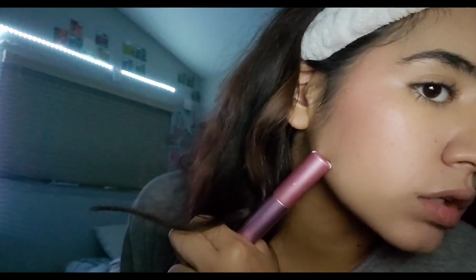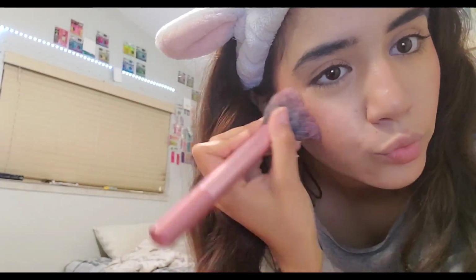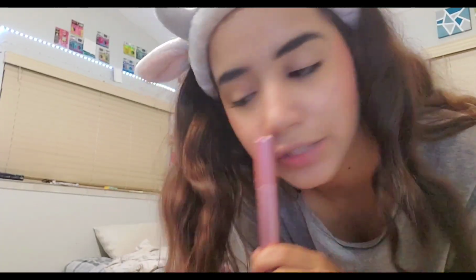Wow, it looks very pigmenty on there, but I swear, y'all, it doesn't look that pigmented in real life. I'm gonna turn my light on, y'all, because that way I can see. Oh, my goodness. Y'all, it looks really good. Maybe I'm gonna just start blending with my blush brush instead of using this, because I feel like this wasted so much of the product. I want to tell you, this blush is so pigmenty.